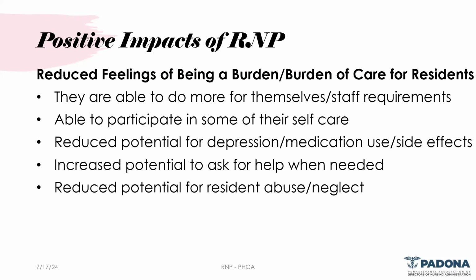So when we're looking at that, the more the resident can do for themselves, the better they feel, the better your staff feels. We decrease the workload on the staff. We also decrease, again, the residents' depression and the medications we're going to use for the depression, as well as the adverse effects of those antidepressants. They're able to participate in their own self-care. And again, they can tell us what they want to do. They can tell us what's important for them and how they want to do it. So we're not doing it the way we've been taught to do it, or the way that is easiest for us. They're doing it the way they want to do it.